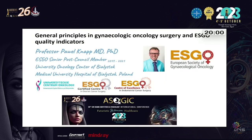The second speaker will be Professor Paul Knapp. He's a gynecologic oncologist and conductor of the University Oncology Center in the Medical University of Białystok, Poland. Since 2019, he has been a member of the European Society of Gynecologic Oncology Council. Under his leadership, the University Oncology Center of Białystok received 2 prestigious ESGO certificates: Center of Excellence in Endometrial Cancer Surgery and ESGO Certified Center in Ovarian Cancer Surgery. His talk will be about the general principles in gynecologic oncology surgery and the ESGO quality indicators. Professor Paul, the floor is yours.